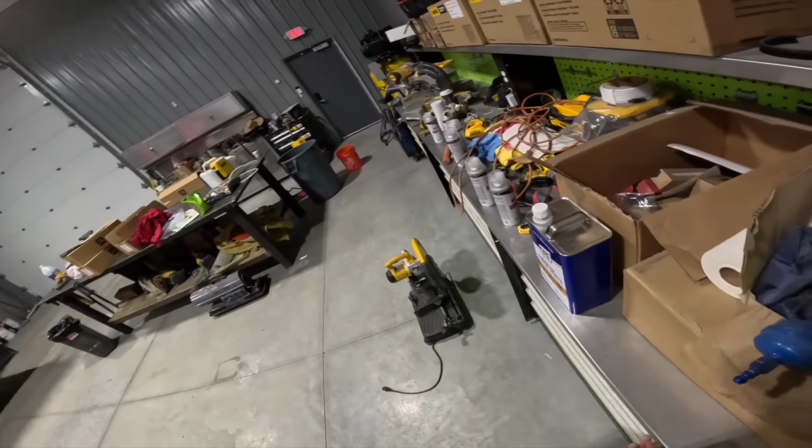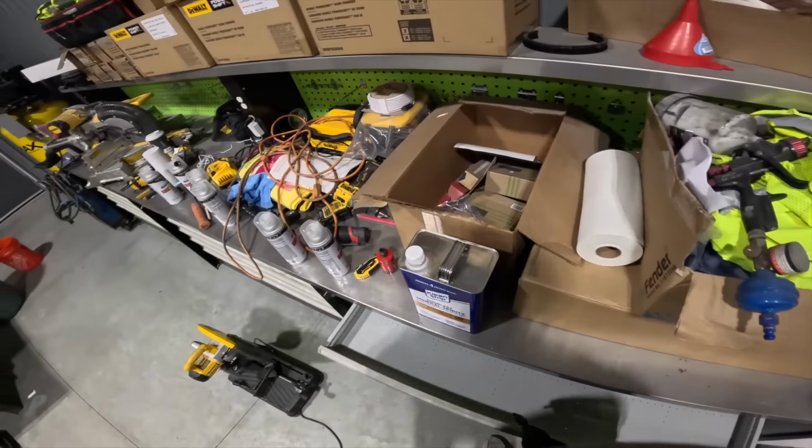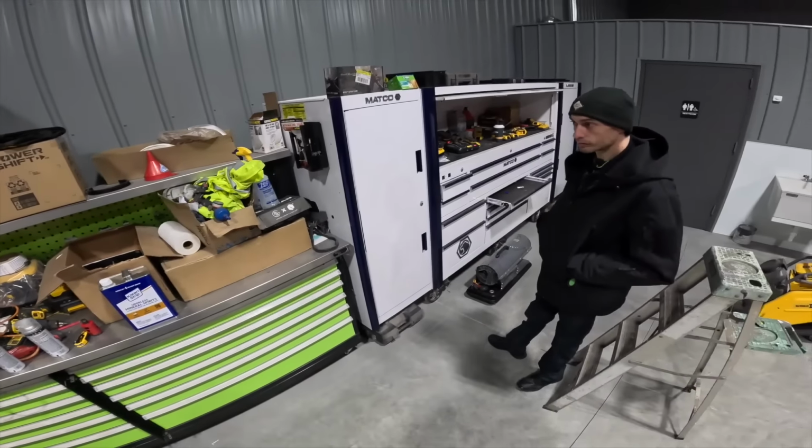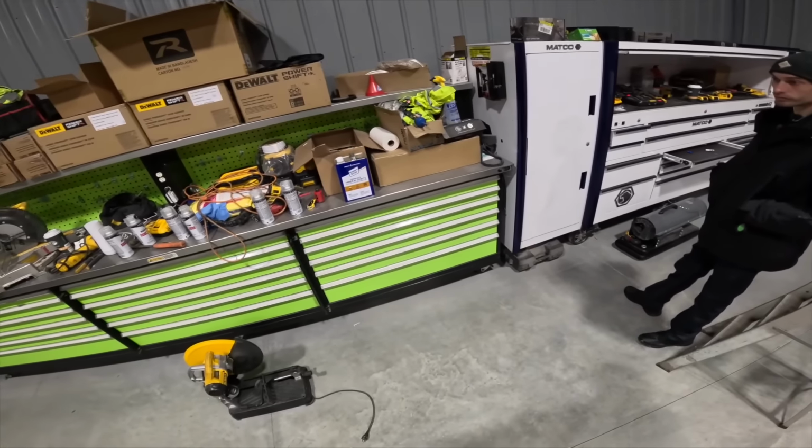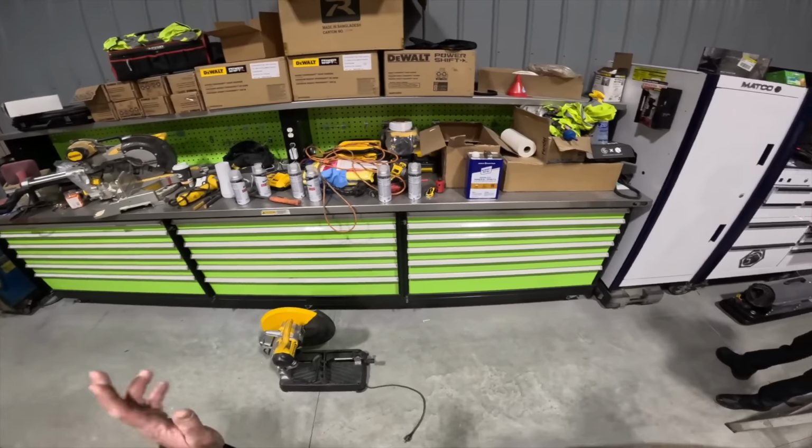Most of these drawers are empty, so we have so much room for everything. But all the drawers need to be labeled, and we've got to figure out what's going to go on each drawer.